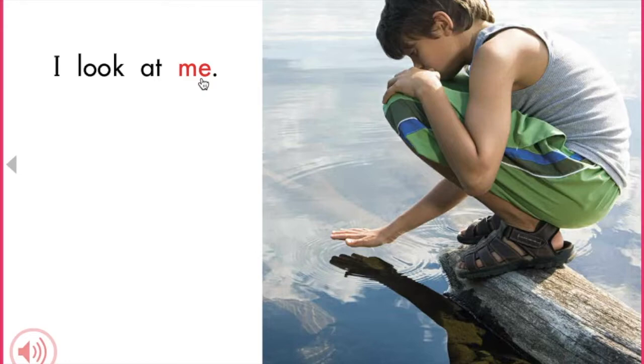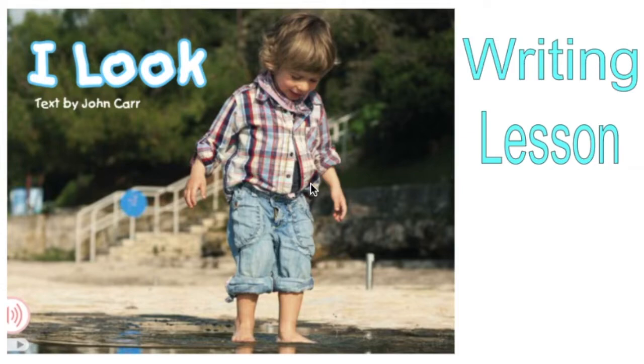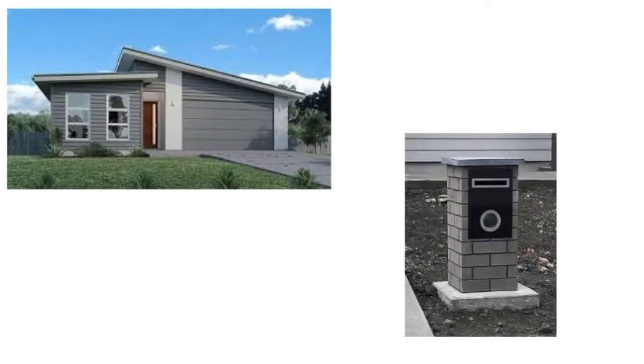Now, let's start writing our own story. Now, it's time for you to go outside or go to your kitchen or wherever you are. What are you looking at now? That's what you're going to write about today. Let me see what I can write. I can see a house and I can see a letterbox outside my house. I think I can write about it today.